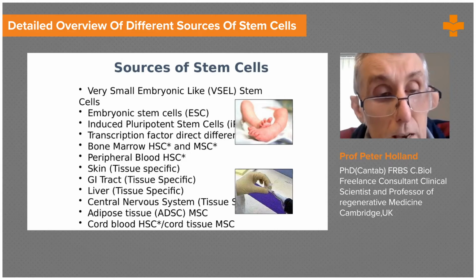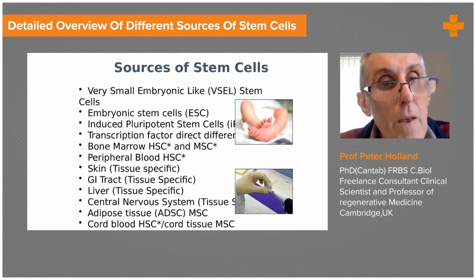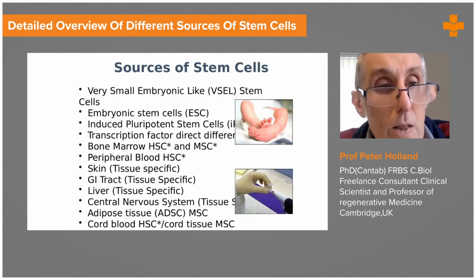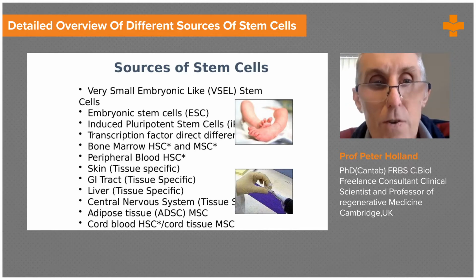But all of the rest are naturally, well, they're not all naturally occurring. All the rest are stem cells of various shapes and sizes, and there's all sorts in there. I'll be mentioning them as we go along. But the ones to focus on initially are the ones with the asterisks next to them, that little star.